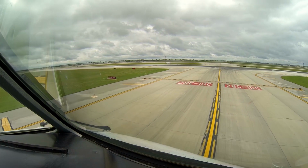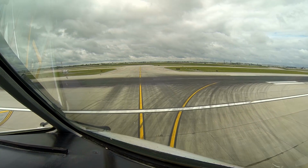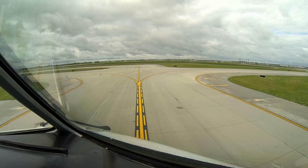Envoy 3334, two right-hand turns, hold short of Golf Golf. Two right turns, short of Golf Golf, 3334. Envoy 3617, wind 240 at 12, runway 28 Center, clear to land. Clear to land, 28 Center, 3617. Ireland 2412 with you, ILS 28 Center. Ireland 2412, O'Hare Tower, wind 230 at 12, runway 28 Center, clear to land. 28 Center, clear to land, Ireland 2412.